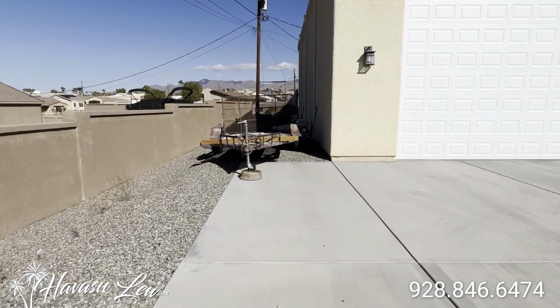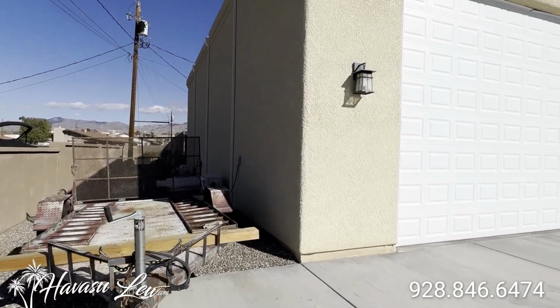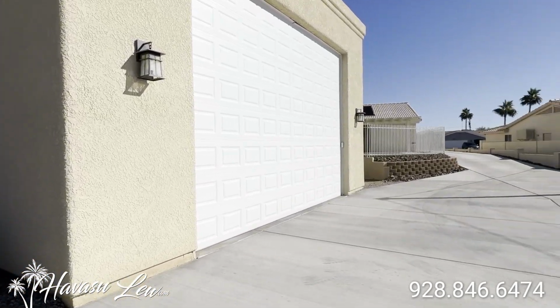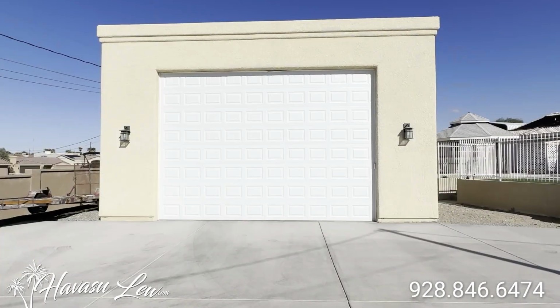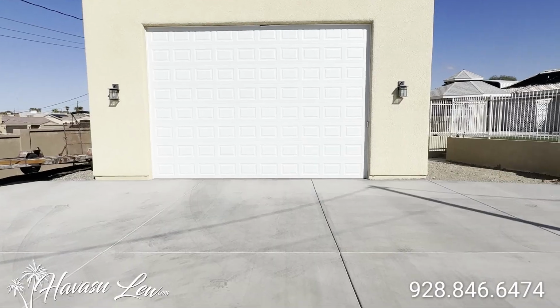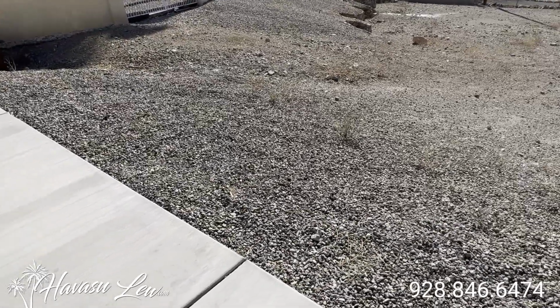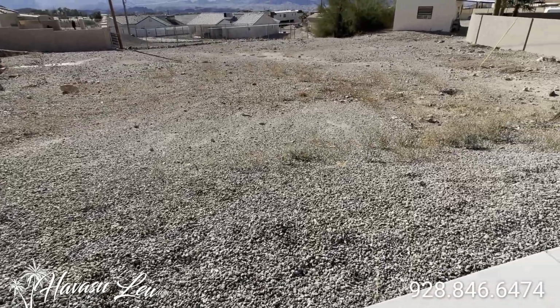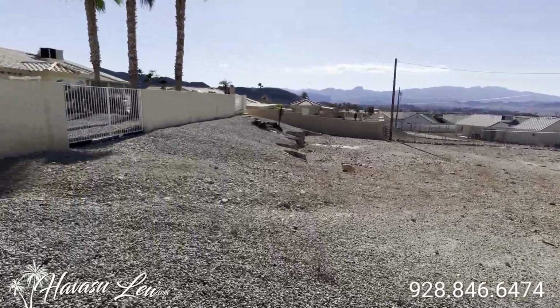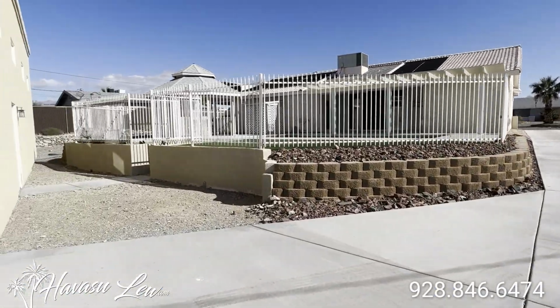They have a little access over here as well. Looks like it has dual mini split ACs in this garage. So I just measured it with my phone. It's approximately 30 feet from the door to the edge of the concrete over here. There is a little bit of give, but I wouldn't go off it. Crack your concrete. All right, let's go on in and check it out.